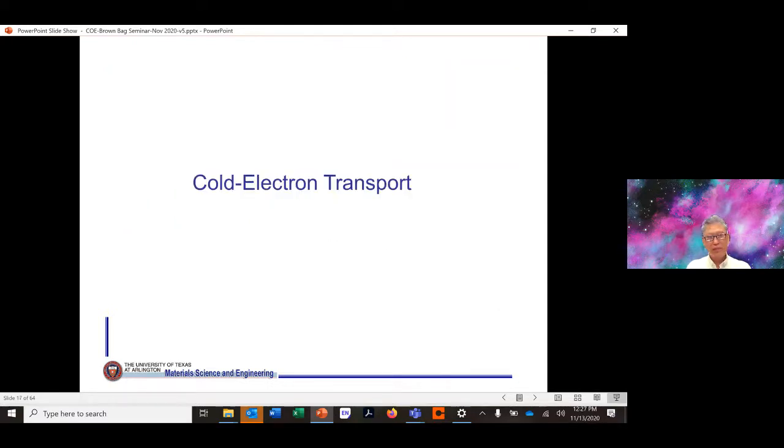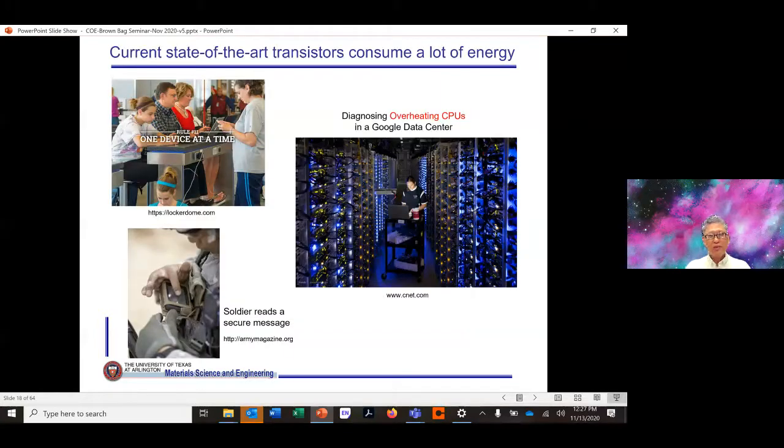Now the next topic is electron transport. Currently, the transistors that we are using in laptops, phones, and so on actually consume a lot of energy. That means they generate a lot of heat.